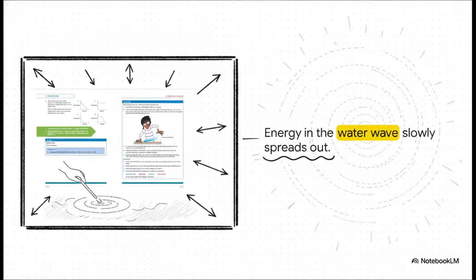To really visualize this spreading out effect, scientists use physical models like a ripple tank, which is basically just a shallow tray of water. When you disturb one end of the tray, it creates a wave that moves across the water. But as that wave travels further and further, it gradually dissipates. The energy in the wave spreads out, making the wave smaller and smaller until you can barely even see it. The energy hasn't vanished from existence, it's just spread out so thinly that it's no longer useful.